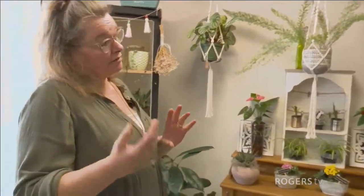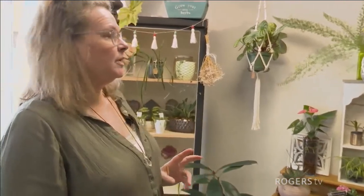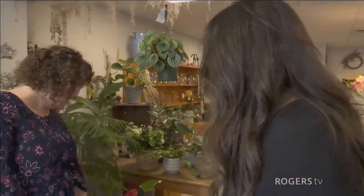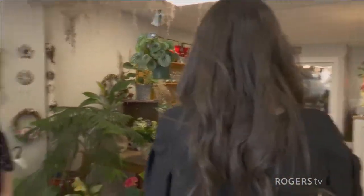So what I do, if a customer comes in and asks for a plant that is not poisonous for animals, I go on the computer and look it up because I can't remember it all. That's fair. Probably my dog won't want to eat my plant anyways. My dogs tend to like shoes.